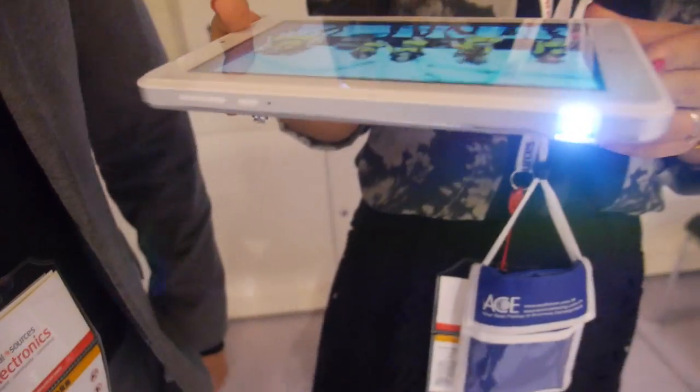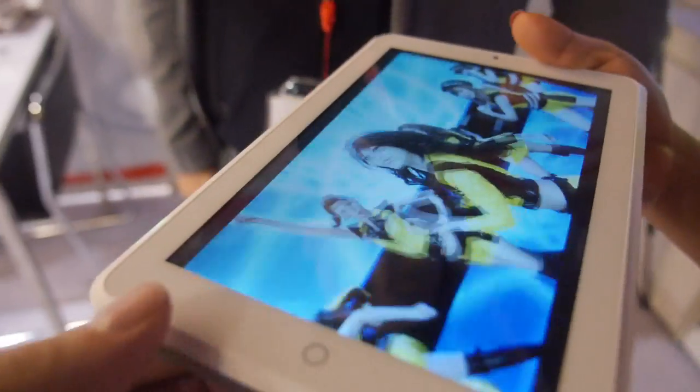And you have a projector. Yeah, it's the tablet projector. Is this DLP? Yeah, DLP projector. Can you project on the wall here? Okay. You can see how it looks there.